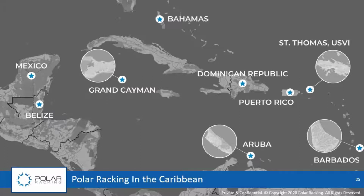So this gives you a little bit of a map of where we have projects. Barbados, Dominican, St. Thomas, definitely the most when you look at this map. But Puerto Rico, we're starting to see a lot of activity from Puerto Rico right now. We do have projects there, and we expect to be closing on some big ones here in the next weeks. Actually, I know our customer is online here, so I'm giving him a nudge without calling him out by name right now.